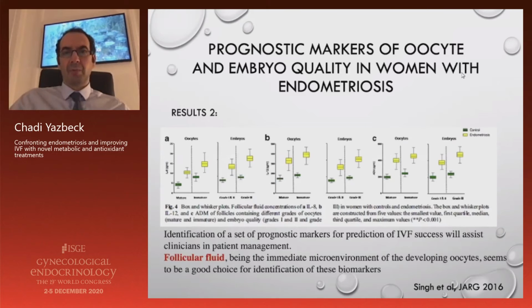We have prognostic markers of oocyte and embryo quality in women with endometriosis. These prognostic markers would predict IVF success and assist clinicians in patient management. These markers would ideally be measured in follicular fluid, because follicular fluid is the immediate microenvironment of developing oocytes, and seems to be a good choice for identification of these biomarkers.